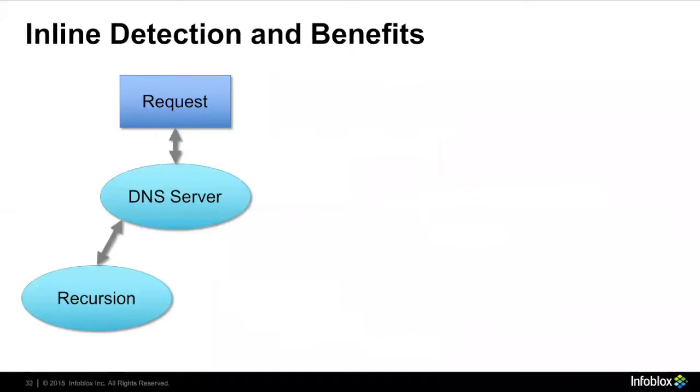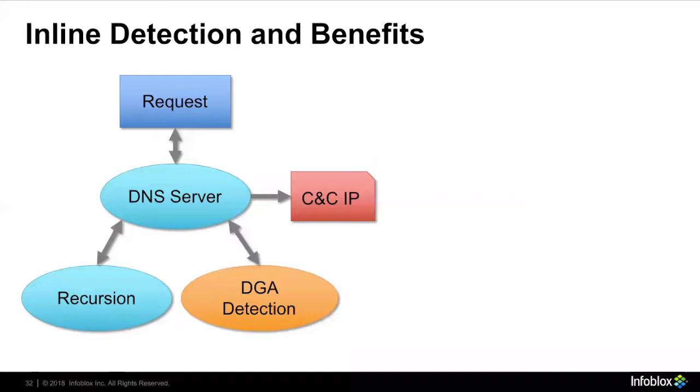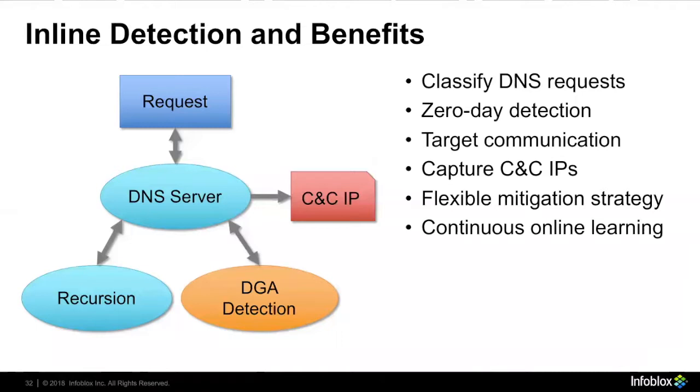Here I want to share with you our product. The typical DNS server looks like this one. You get a request to the DNS server, then the server will send a request to the recursion if it's not cached. With the inline detection, we can add this component into the existing DNS server. So when it detects this domain name is malicious, it can catch the CNC IP address in real time. The benefit is to classify DNS requests on the fly in real time, and it can do zero-day detection. We target malicious communication. So once we identify this as malicious, we can just block this communication without affecting the compromised system.